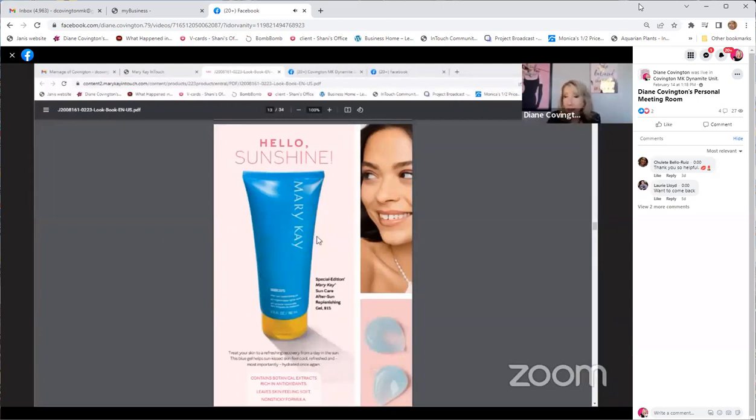So this is great. The price point, it's $15 for this huge tube. Of course, your cost is half that. But the sun gel is going to be really, really a big hit. So that's featured a whole page in your lookbook. So keep an eye out for this, you guys.